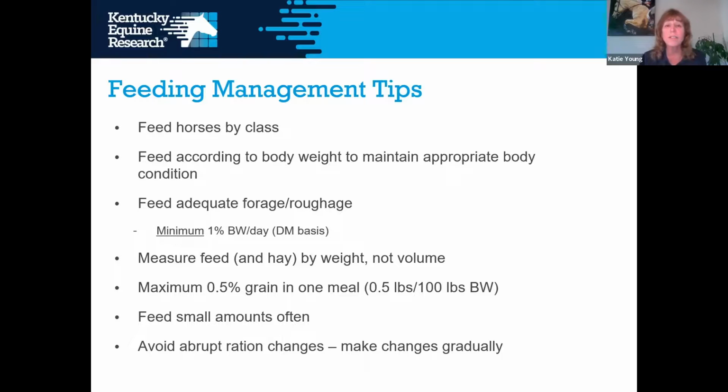And then feed according to the horse's body weight to maintain appropriate body condition. So make sure when you've got a 1,000-pound horse, you're feeding the appropriate amount to meet nutritional requirements and maintain about a body condition score 5, so they're not too thin, not too fat.